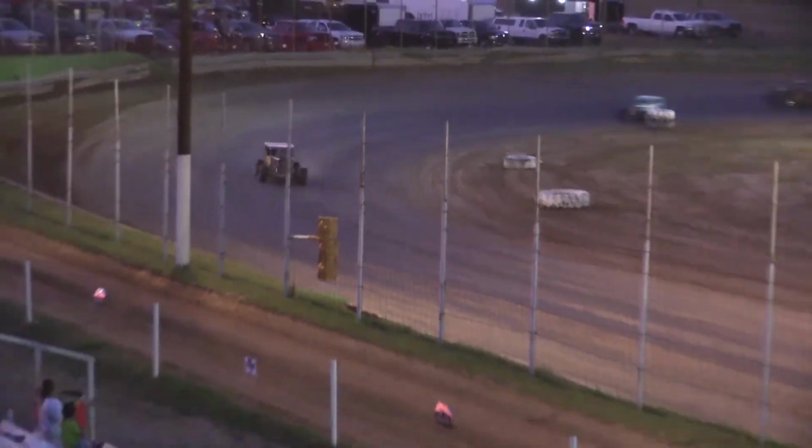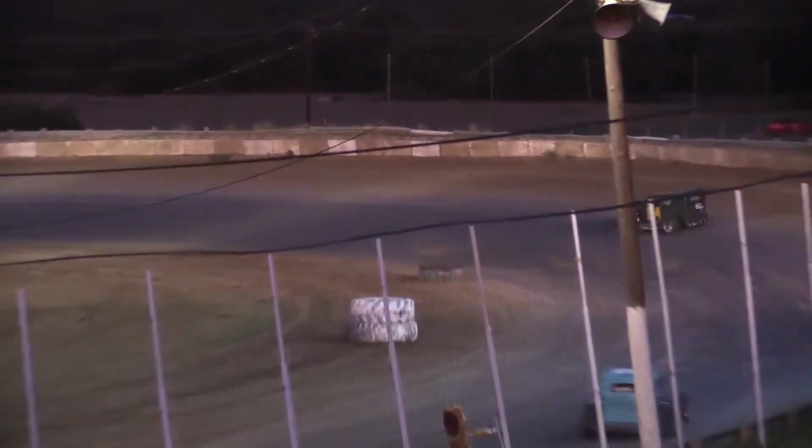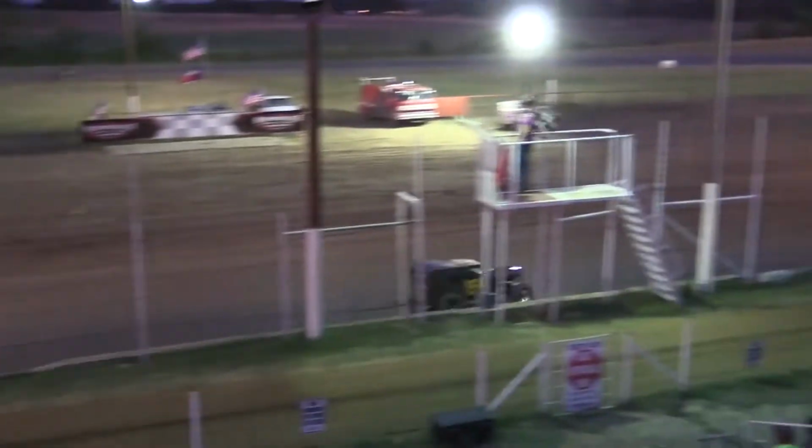Back straightaway, here comes the 33, Bubba Jackson. White flag comes out, 154, 1 lap to go for Stephen Covey. Todd Looney in third, trying to make a pass for second. Tries for the outside, back straightaway goes to 33, and Looney spins it in 2. Into 3, going to be the 154, Stephen Covey. Checker flag will fly this time around for the 154, Stephen Covey.